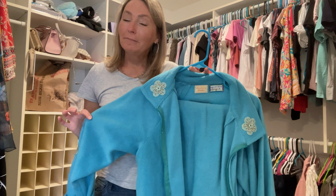So for those of you who think that I have a ton of clothes that I pull from all the time, if I had 50 pair of jeans, am I really gonna wear 50 pair of jeans? No. So this is what I'm gonna get a lot of use out of on a normal basis. I've pared it down to the favorites, that's it. And I have a little bit of room for new stuff.